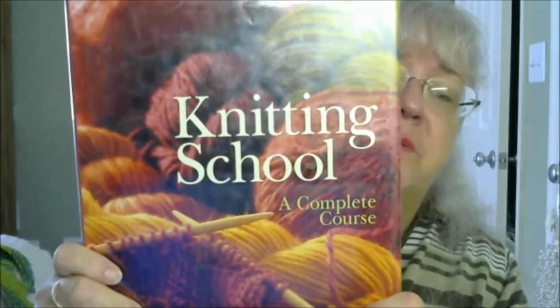And then there was another one. This is one that also I'm probably going to keep. I'm not sure. I have to look. I have several knitting dictionaries, so I need to look through them to see if this has the same information. If it does, then I'll pass it on to somebody else. But it is called Knitting School, the complete course. And let me see if it says who it is by. It's by Sterling Publishing Company.